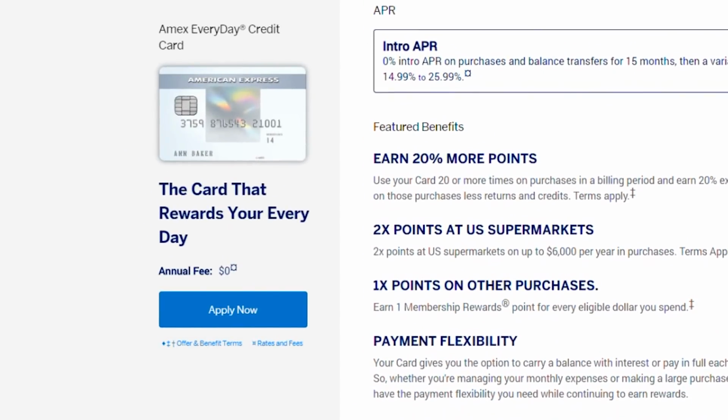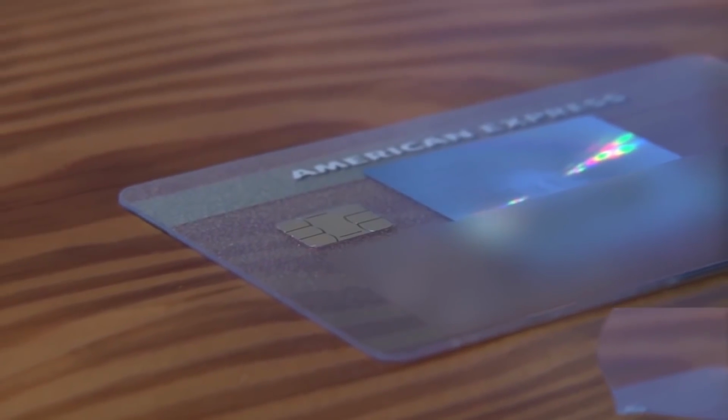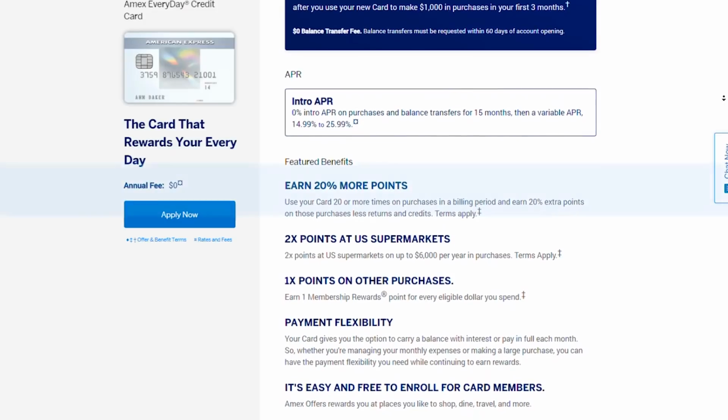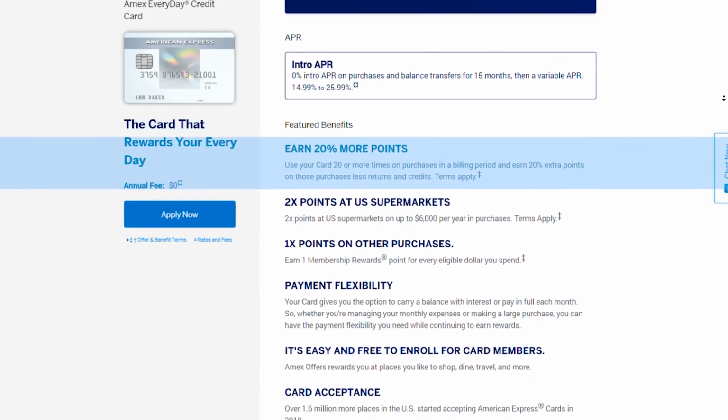And the main benefit with this card is basically to get membership reward points with no annual fee. The earning potential isn't too good, and spending 20 transactions per month just to get that bonus, I don't think it's really worth it either. I think just having a no annual fee card with membership reward points is the only appeal of this card.